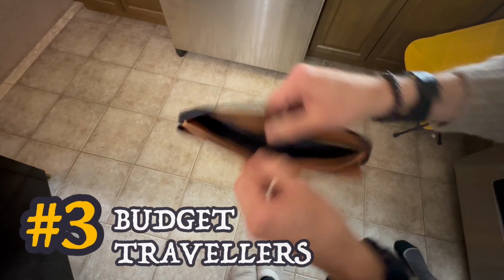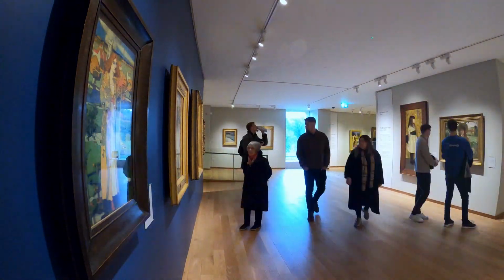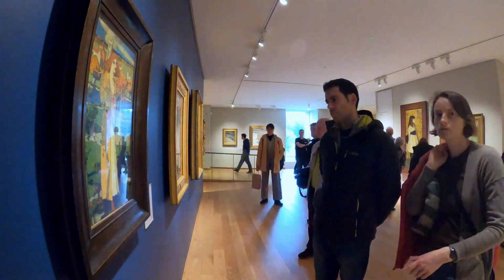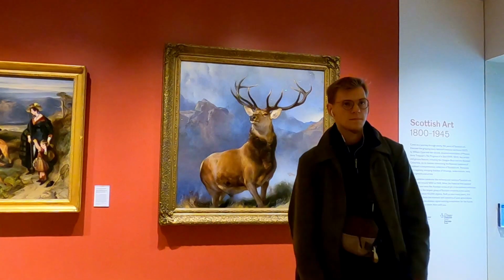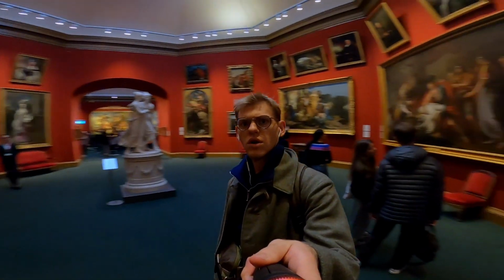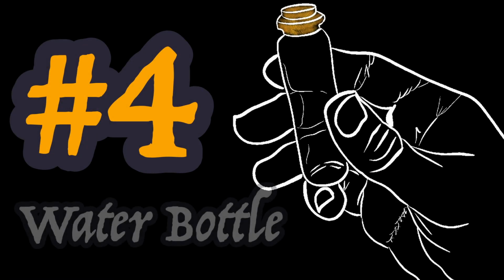Travel tip number 3, budget travelers. Some of the best things in life are free, and just because you're in a foreign country right now doesn't mean you gotta go forgetting the value of money, okay? So, in a pinch, if you haven't figured out what to do yet on your trip, might I suggest taking a look at all the museums and art galleries, as they are all free in Scotland. Aside from the select few monument buildings and universities requiring a student card. I went to the National Gallery of Scotland more notably, and for the price of free, these are exceptional day excursions. Travel tip number 4, water bottle.